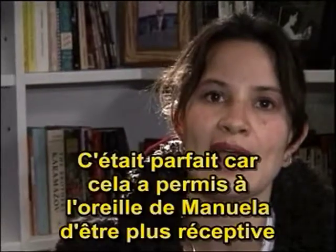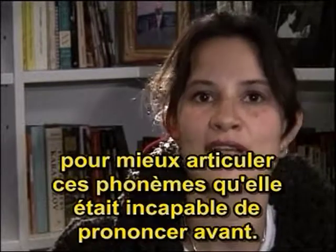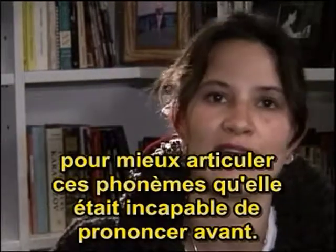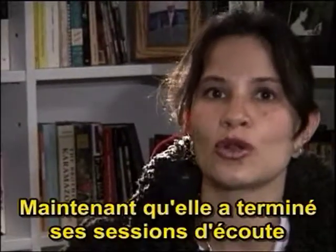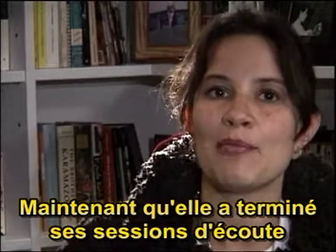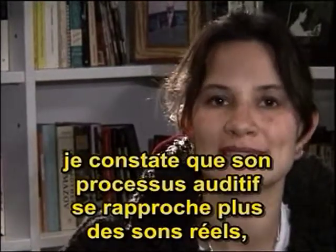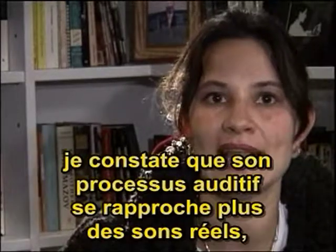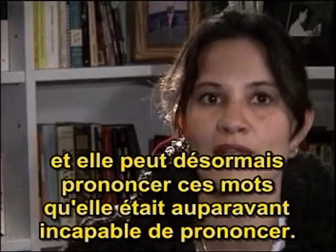And it was perfect because it enabled Manuela's ear to open up in order to begin articulating those phonemes she was incapable of pronouncing. Now, as she came back for her sessions, I have been able to observe that her auditory processing gets closer to the real sound, and she is now able to pronounce those words she was unable to.